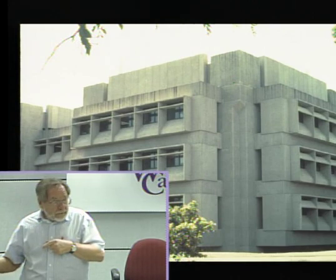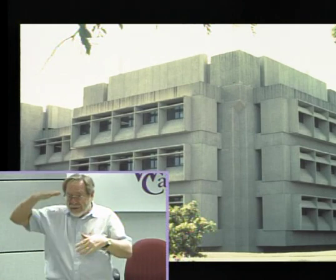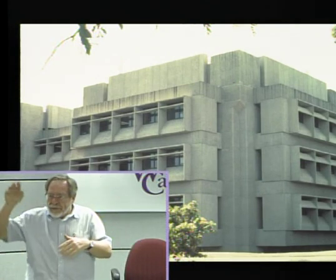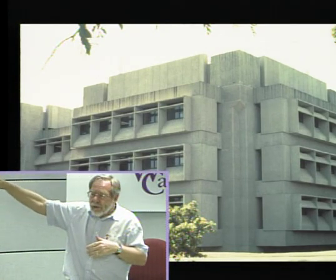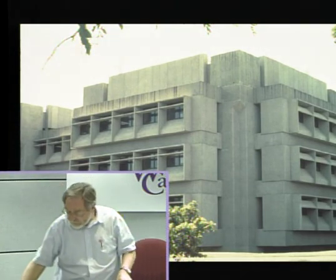And is there a difference between the two? Yeah. The one on the left has a light shelf. The one on the right has the light shelf rotated. Why? Because on the east side it's harder to shade, and so they had to do something. So it's similar but different.